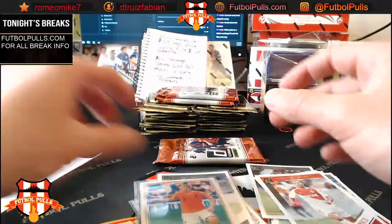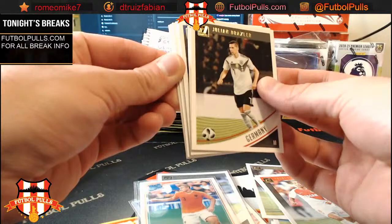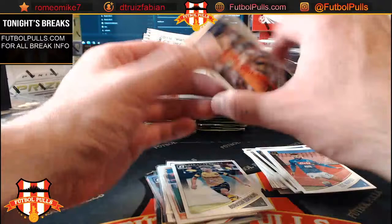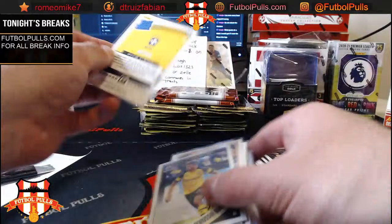All right, last pack mojo for you, Anthony. Julian Draxler, Matt Miazga, Paul Pogba, Christian Pulisic, Optic, Dortmund, Chiellini, Insigne, Ter Stegen, and Pulisic base. Wow. Not bad. Not a bad set of three packs you have here, Anthony. Very good.